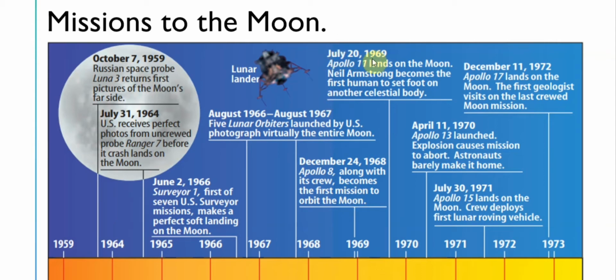July 20, 1969, Apollo 11 lands on the moon. Neil Armstrong becomes the first human to set foot on another celestial body. April 11, 1970, Apollo 13 launch explosion causes mission to abort and astronauts barely make it home. July 30, 1971, Apollo 15 lands on the moon.